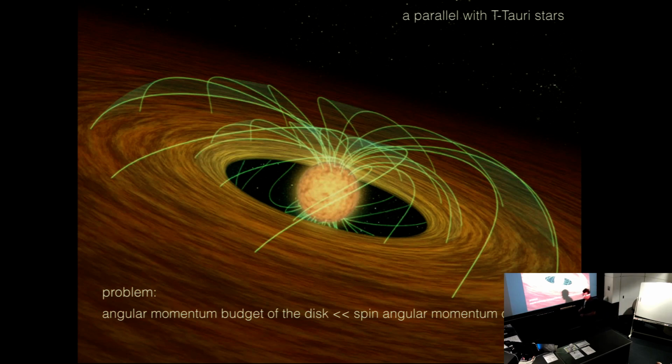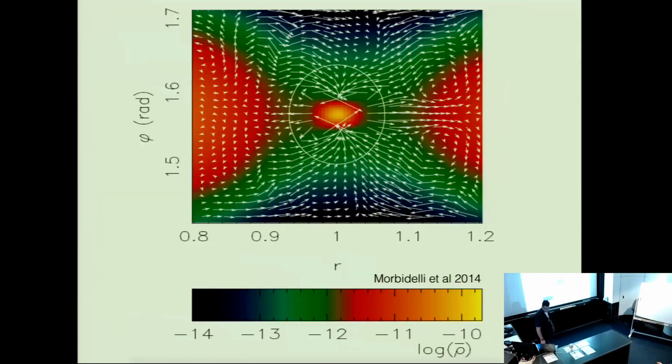Yeah. So what turns out to be the solution? Well, in parallel with these observational developments, there have recently been computational developments as well. This is not my work, this is from a paper by Morbidelli and company from 2014, where people now do these very complicated but kind of awesome simulations, a hydrodynamic simulation of the nebula with the planet embedded in it, so you have the gap opening, etc.